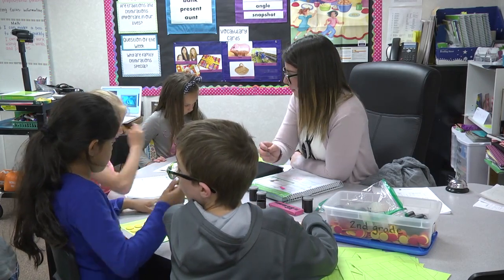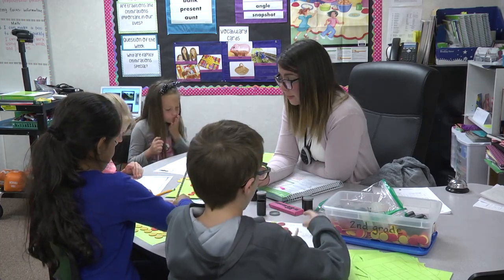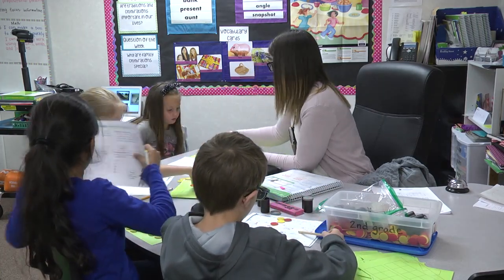How you doing, Lena? Good strategy. Draw your 10 frames. I love that. You can draw pictures. You can use equations. You know what, Cadence? I love that you always move them from the end.